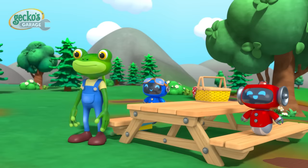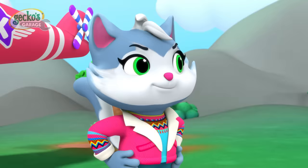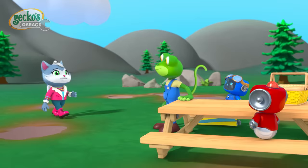I'm Gecko. And these are the mechanicals. We're just having a picnic. Would you like to join us? Ooh. Do you have any tuna sandwiches? I think so. Are there any left, Tilly?